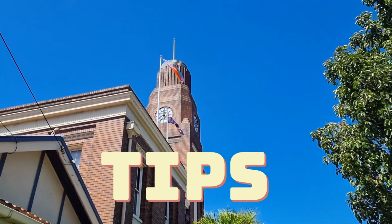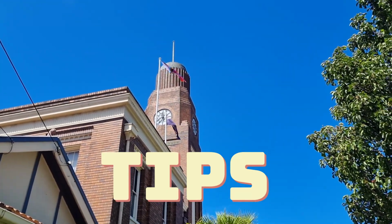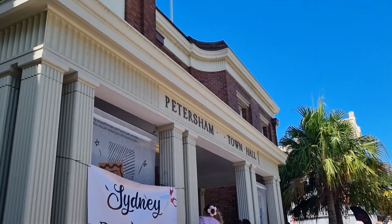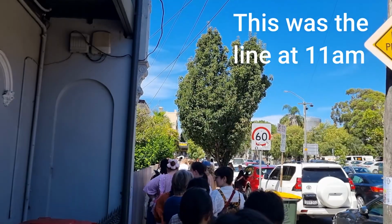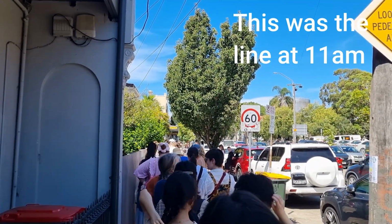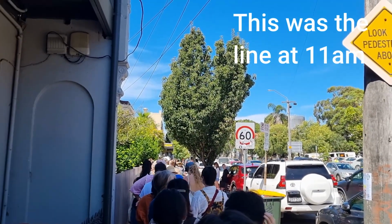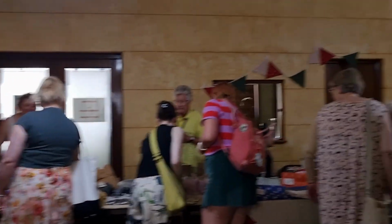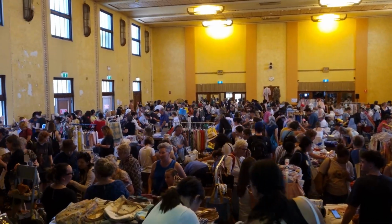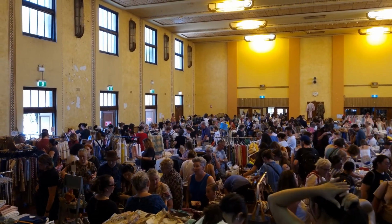Here are some of my tips. If you get overwhelmed by crowds, make sure that you bring your earplugs. It's best to leave anyone who's not there for just buying things probably at home. Leave your kids and your other half at home if you can, because it is a very chaotic and squished in space. Anyone who was not there for the crafts was probably having a bad time.